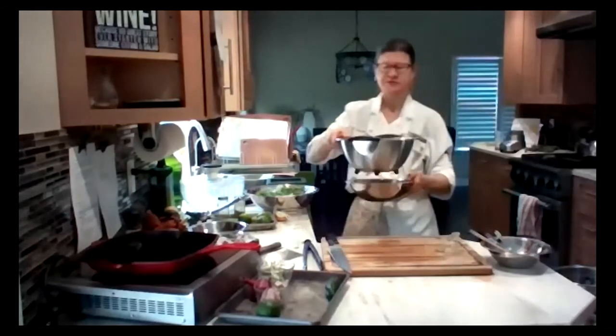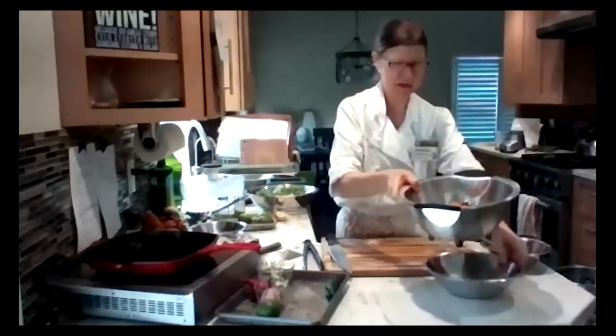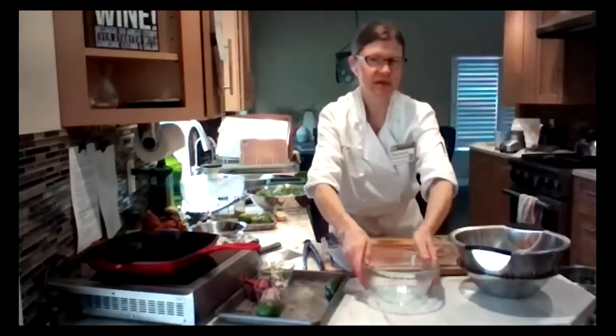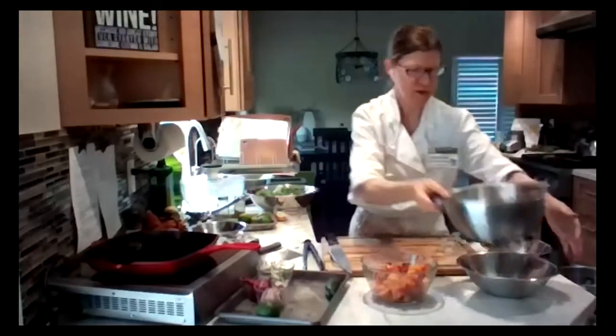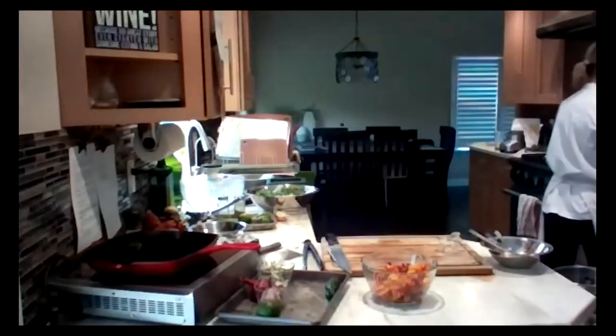Okay, our tomatoes have drained. I'd say I probably have about 1/3 of a cup of liquid here that came out. I'm gonna put this in a glass bowl so that you can see. Actually, I'll stick this over here.